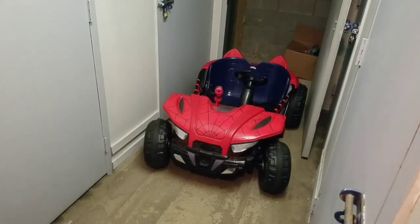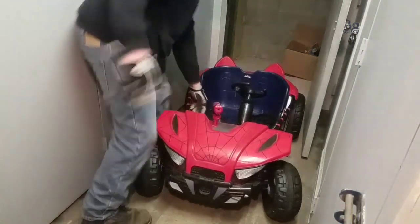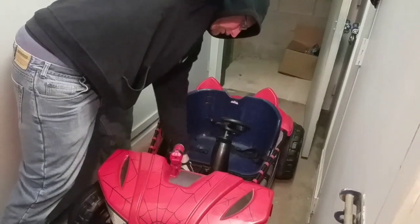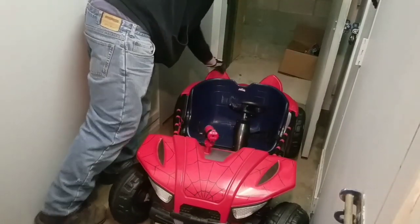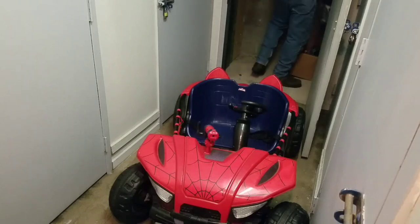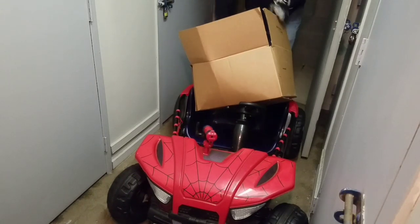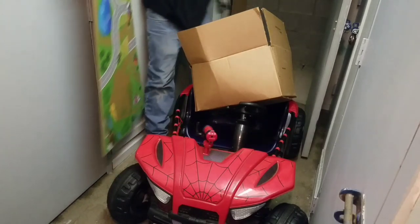Still good. Spider-Man Power Wheel. Watch. See? Still has power. So hopefully we can find a charger. But that is money all day. Now we got this box back here. Before we get to that box, some train table boards.